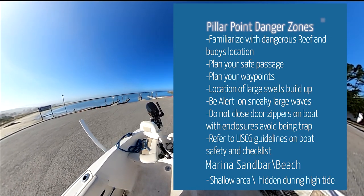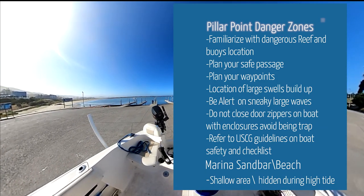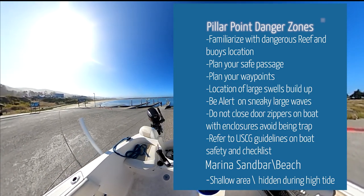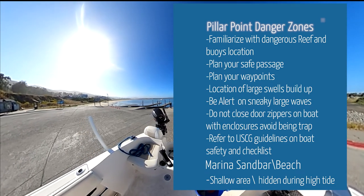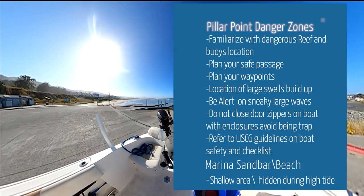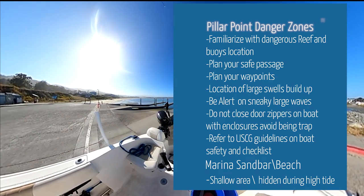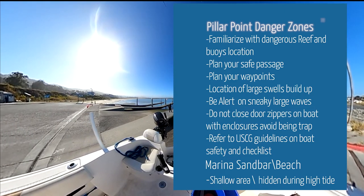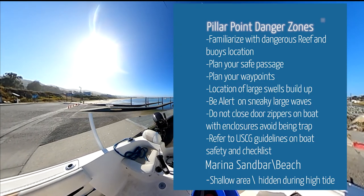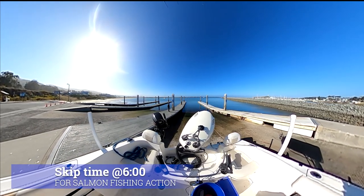Pretty much you want to make sure you know where to go on your way out of the Pillar Point area. So hopefully you find this useful, and feel free to pause this video to look at the list that I created. The most important part is to be aware of the location of the dangerous reef when you're going out into the ocean. Also, watch out for the sandbar right next to the marina. And don't forget to refer to your US Coast Guard guidelines and checklist for safety information through their website.